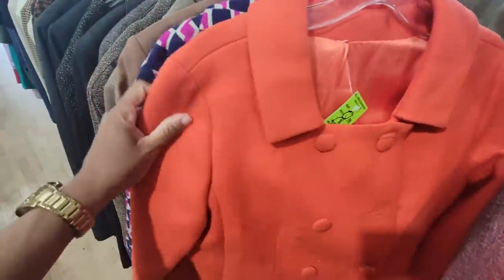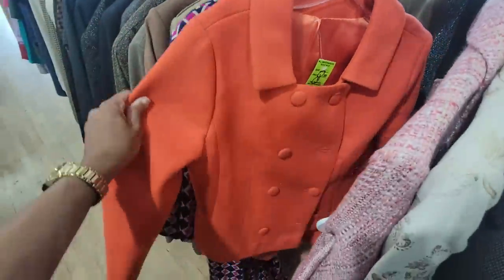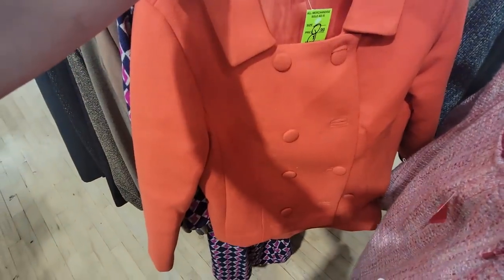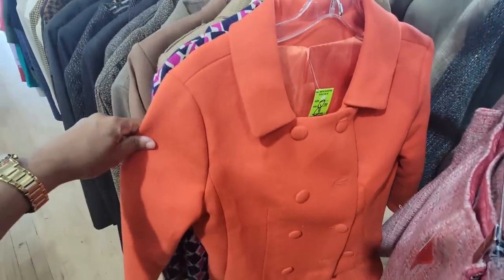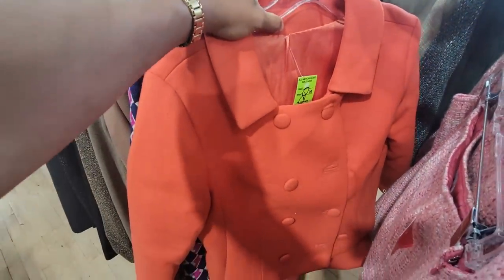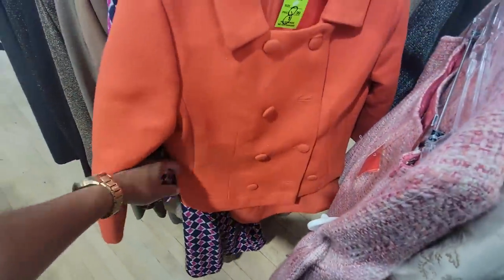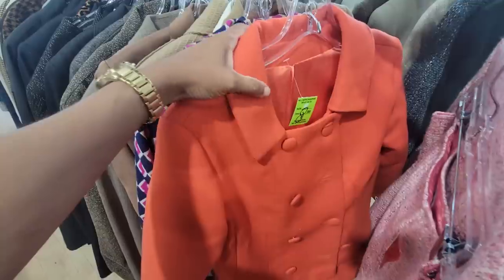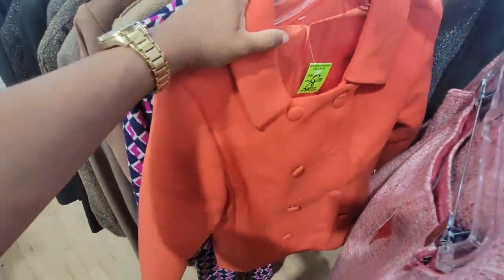I loved this one. This is a very heavy orange fabric. I love the double breasting on this. I'm not seeing a label. I'm not sure if the label was removed, but this feels like it could be a designer piece. But I'm not sure if it would fit. It looks a bit small as well, but transitioning into fall, this would be a really good skirt suit to put on with little boots as it gets colder. But yeah, this would be a fun one. I'm sorry I'm doing fall, but opportunity calls.